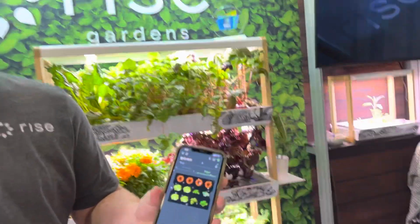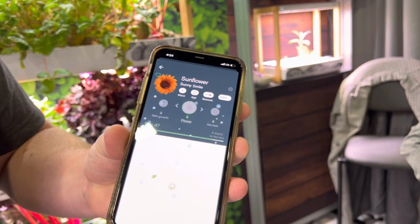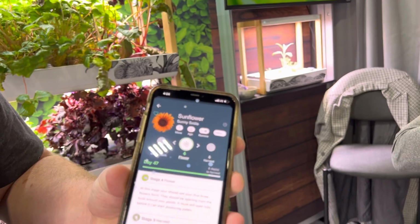One of the really cool things in your app is that you're out of Chicago, but you were able to look at your plants at home, and it gives you information on when you need to harvest them. And you're growing sunflowers, are they dwarf sunflowers? No, they're regular sunflowers. That just doesn't seem possible. They are going right now, so you can click it and see exactly how long they've been going. Right now, this one's at about 47 days. It has about 8 days to harvest.